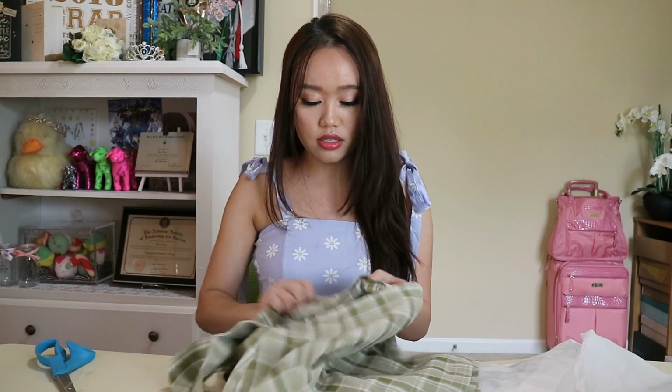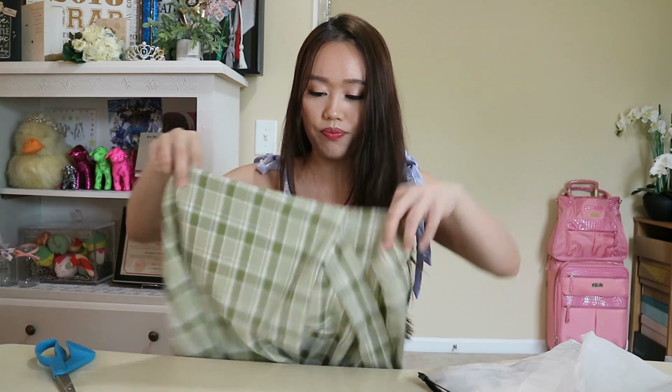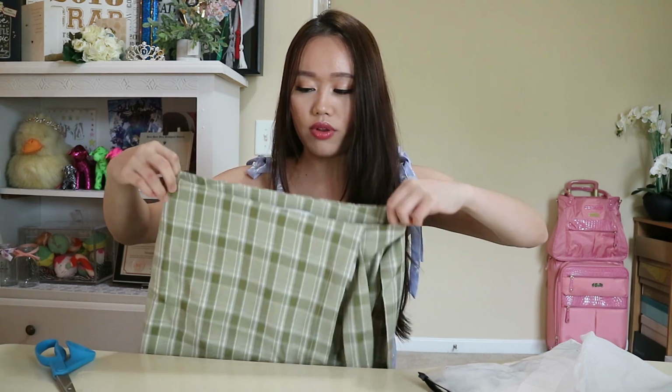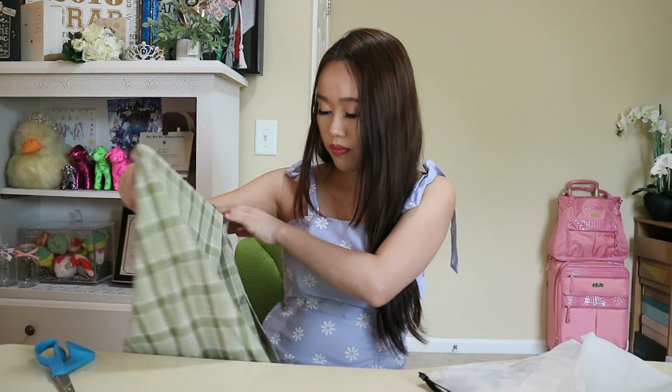This skirt feels different. It feels more like cotton. And this is a size small. I think I'm a size small, not extra small. Yeah, I'm a size small. It's kind of hit and miss because sometimes I order size small, it's too big on me, and then extra small is too small.